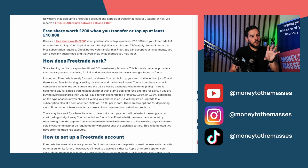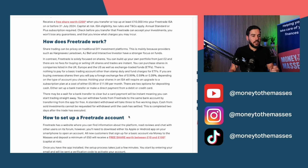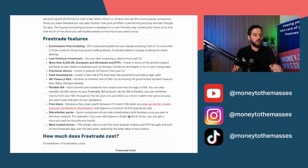Now, Freetrade allows you to buy and sell shares, as I mentioned. First of all, we're going to just run through the key features of Freetrade. One of the first things I want to point out actually is there has been a change to their ISA. It's now a flexible ISA. That means that you can actually take money out of your ISA, and as long as you put it back before the end of the tax year in which you make the withdrawal, then it doesn't impact your ISA allowance.